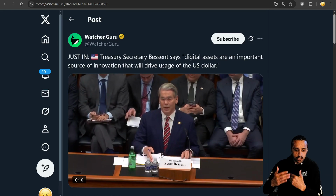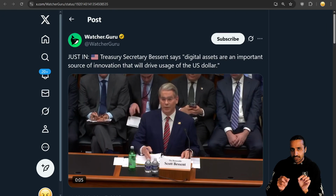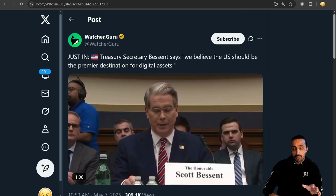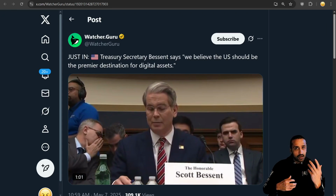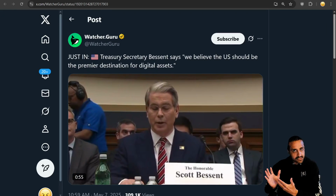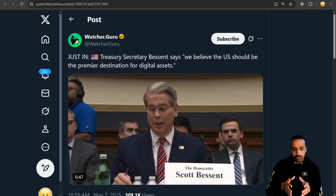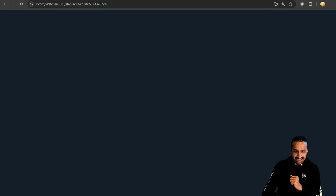Other countries doing their digital whatever currency, the US dollar will be able to get into jurisdictions that it otherwise couldn't have with blockchain. It's going to just open the floodgates. Massive benefit. Plus, stablecoin legislation, in my eyes, is also going to give the green light to companies, enterprise, to then integrate, however shape or form, the Magnificent Seven, Nvidia, Meta, all these companies are going to start integrating to reduce costs as well. He goes on to say, we believe the United States should be the premier destination for digital assets.